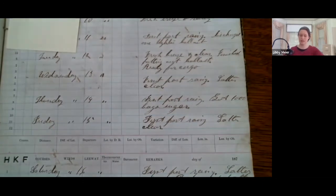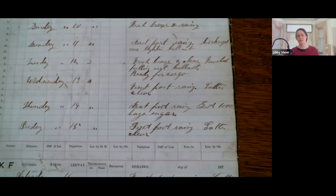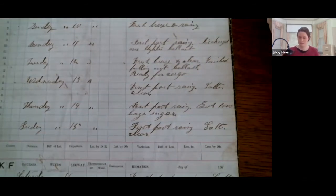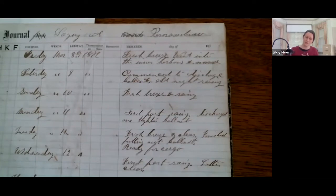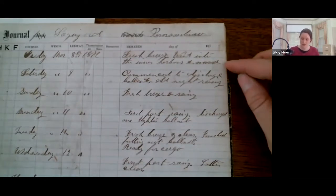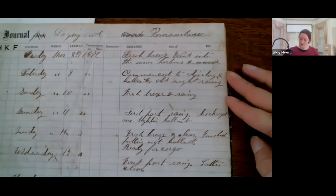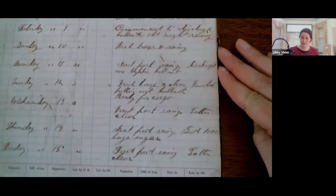So logbooks are also kept in port, although with a slightly different emphasis. Here we see they've sailed to Rio de Janeiro and then up to Pernambuco, Brazil, to load some sugar. And instead of having all of this navigation in port, they just need to record what's going on. So weather, fresh breezes, went into the river harbor and moored, commenced to discharge ballast the next day. And so it goes on for about a week and a half, all is well. They're discharging, they have lighters. This is often a good place to find little notes about how the ship interacted with people on shore, what was going on with the sailors, small notes of that nature.